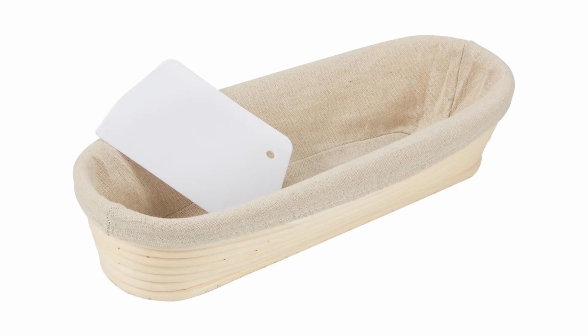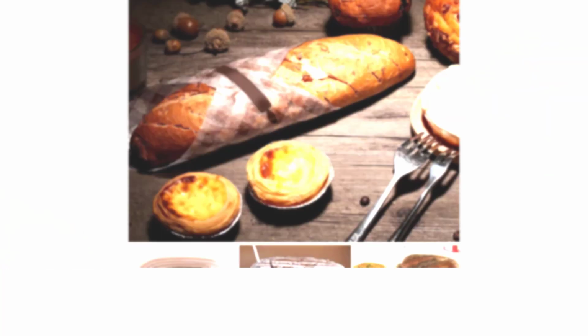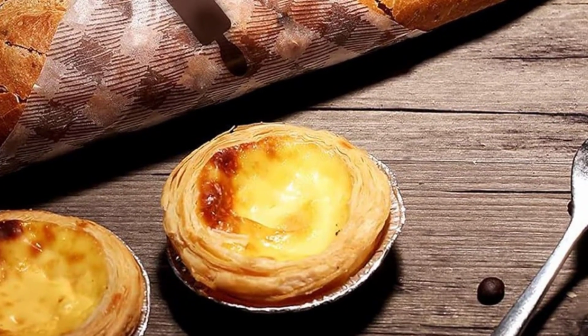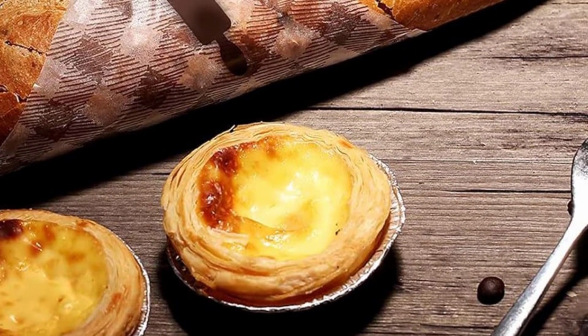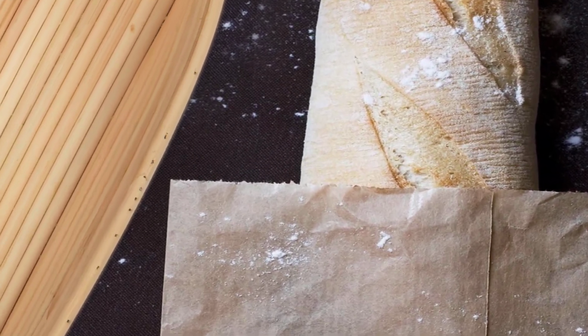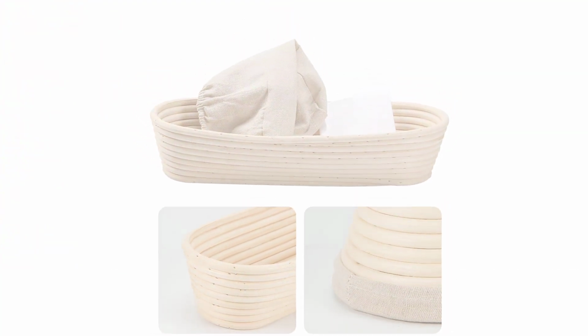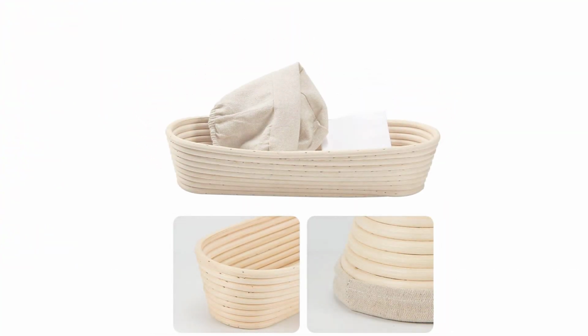Number 1. ANPHSIN Proofing Basket. If you run through bread quickly or simply want to make some large, impressive loaves for your next dinner party, consider this 13-inch rectangular Banneton. The proofing basket is much longer than it is wide, the right shape and size to make thick sandwich loaves, and it offers a high volume.